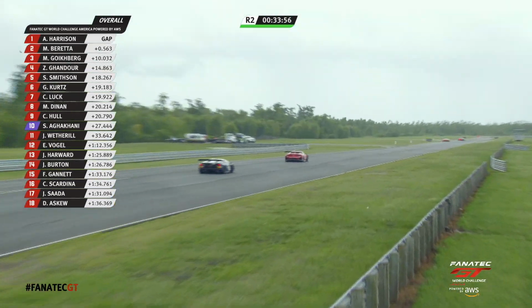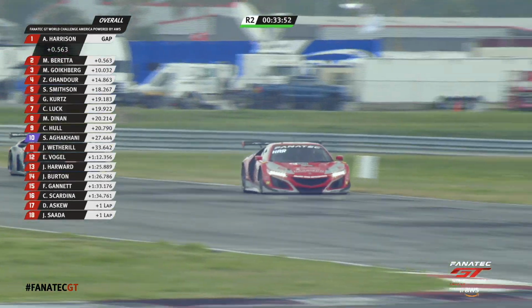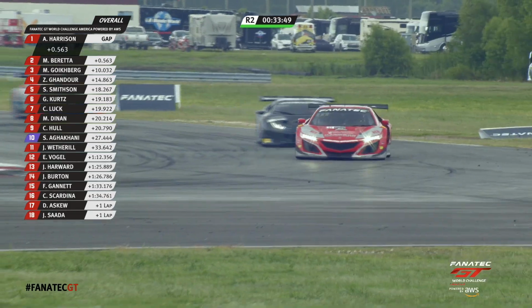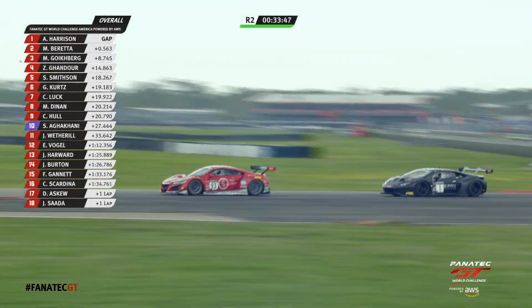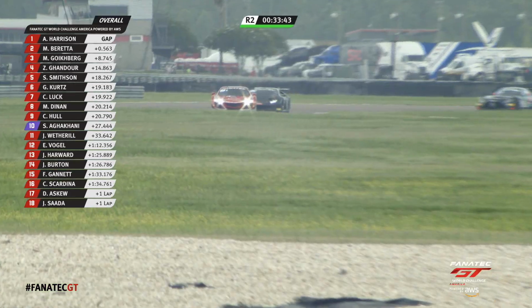It's a good little team based 35 miles north of Orlando, 23 miles west of Daytona. They ran at Sebring in the 12-hour race there earlier this year, and of course we'll be back at Sebring with us later on in the season.